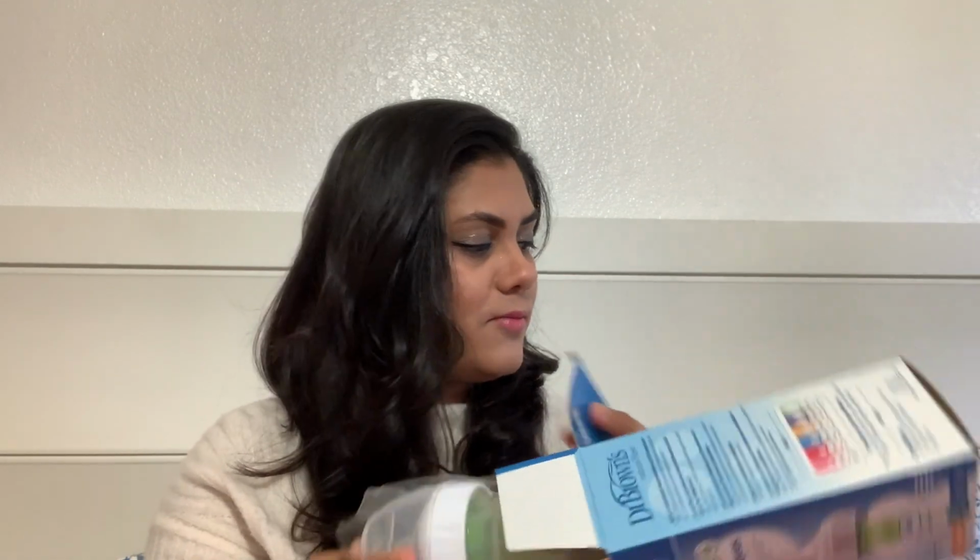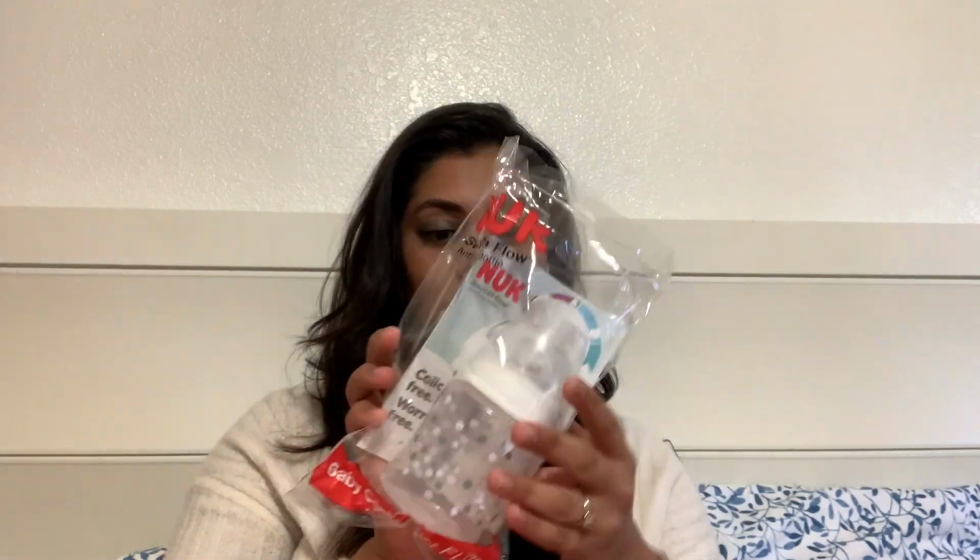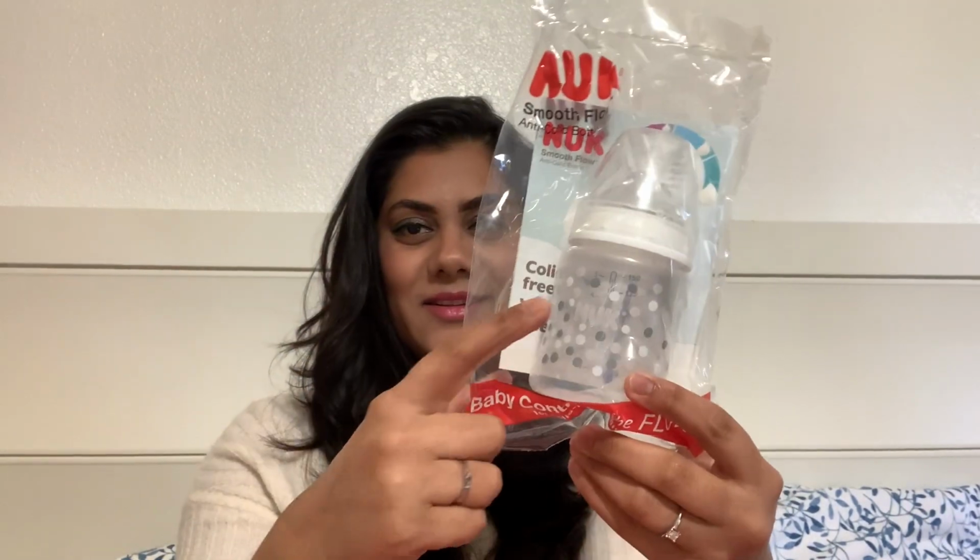Let's see what's next in this bag. Oh wow, another baby bottle by Nuk. Really tiny, very beautiful. It has little polka dots on it. Nice. I'm not going to open this one. Keep it closed.